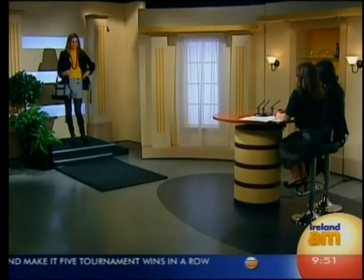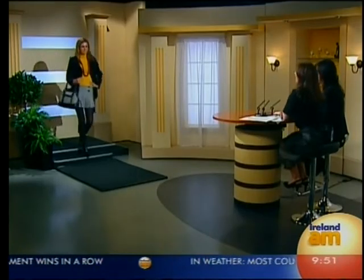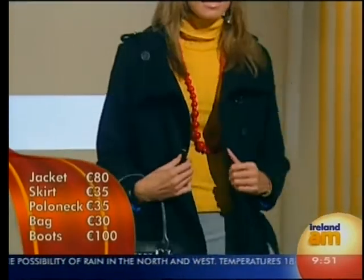And a fifth look now. Wow, very 60s, isn't it? This is the real 60s Carnaby Street look. This is the younger look from the 60s story. And the Melton jacket that we have, it's at €80. That what jacket? Melton, it's called Melton wool. It's a type of wool.